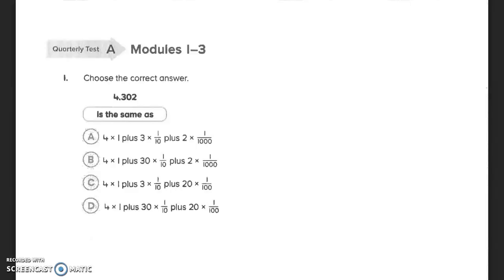Number 1, choose the correct answer. 4 and 302 thousandths is the same as A, 4 times 1 plus 3 times 1/10 plus 3 times 1/1,000. B, 4 times 1 plus 30 times 1/10 plus 2 times 1/1,000. C, 4 times 1 plus 3 times 1/10 plus 20 times 1/100. D, 4 times 1 plus 30 times 1/10 plus 20 times 1/100.